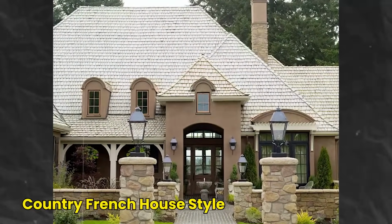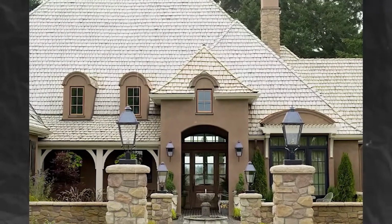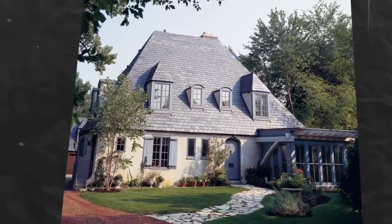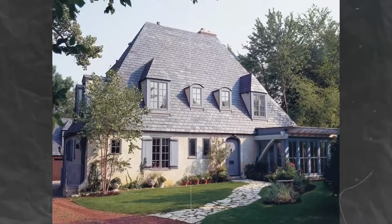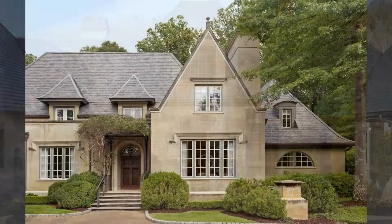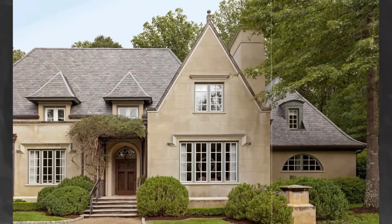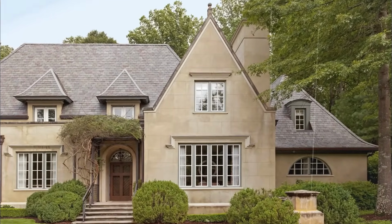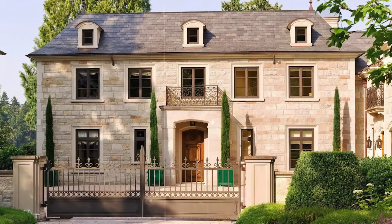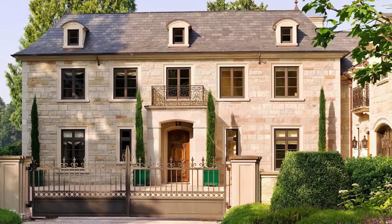Country French house style. Country French homes bring a touch of European elegance to American architecture, with roots tracing back to the 18th century. Inspired by the rustic manners of rural France, these homes are typically one-story, exuding warmth and charm. One of their most distinctive features is the use of narrow, elongated windows adorned with decorative shutters, which enhance their old-world appeal.